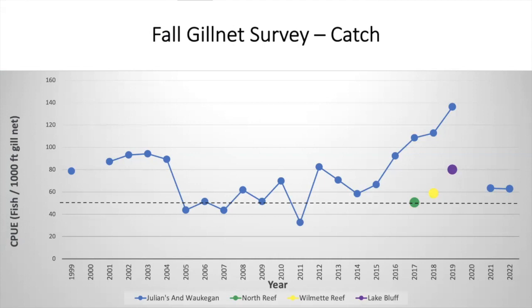50 fish per 1,000 foot of net is our target in these spawner surveys. And you can see for the whole data series, we've pretty much been above that. So out on the reefs, we built up enough of a population of adults to meet that metric. And we've sampled some additional reefs in recent years, and those fish were there too.